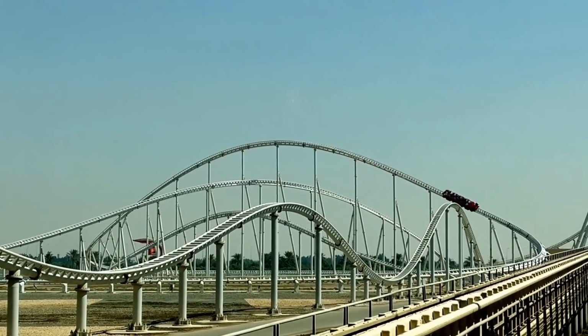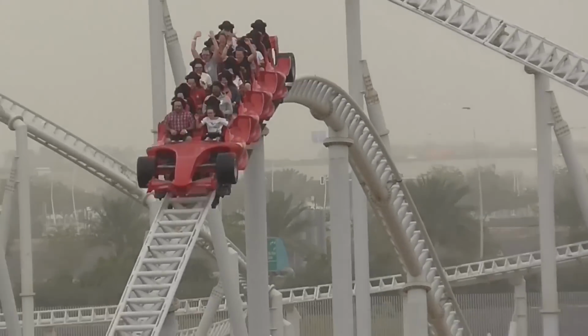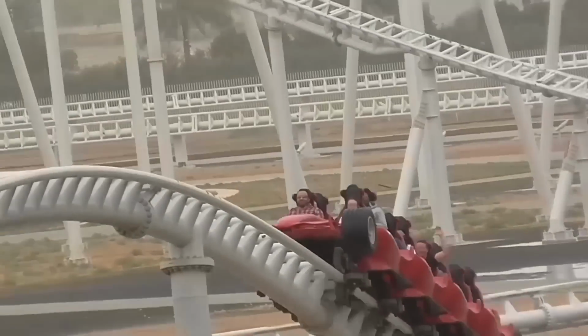The coaster track is almost 1.5 miles in length, making it the 6th longest steel roller coaster in the world, but it clears that entire distance in only 1.5 minutes.